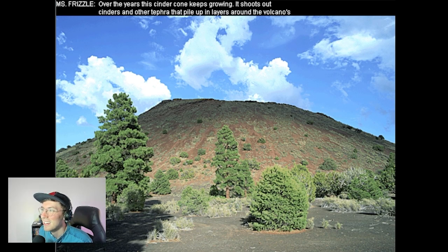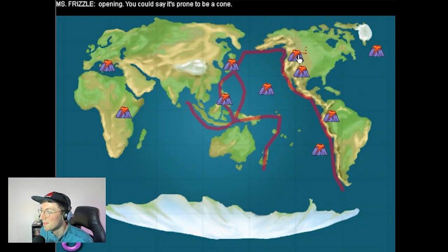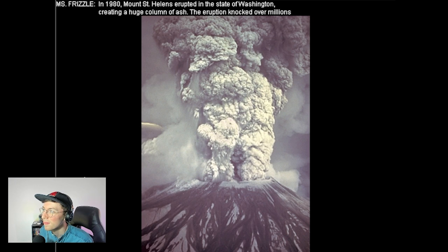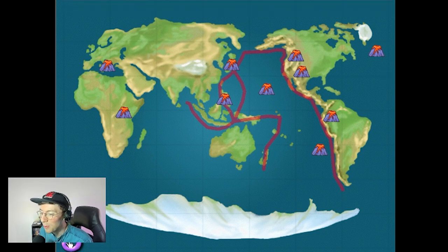Over the years, this cinder cone keeps growing. It shoots out cinders and other tephra that pile up in layers around the volcano's opening. You could say it's prone to be a cone. In 1980, Mount St. Helens erupted in the state of Washington, creating a huge column of ash. The eruption knocked over millions of trees and created mud flows that streamed down the mountain as fast as a car. That's one vigorous volcano. Wow. This was so cool.